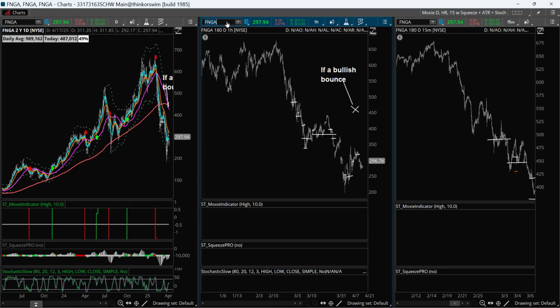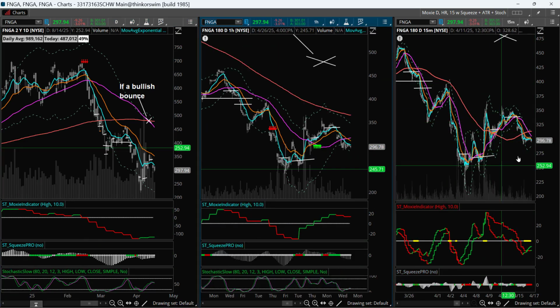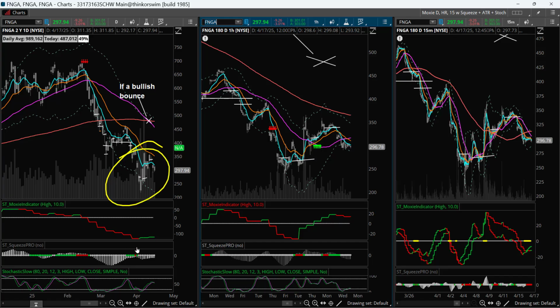Now, if we look at FNGA, it's going to be the same story as the indices, right? As we kind of talked about, I'm looking for this pullback to eventually get bought up. If it is, we have an L shoe here on the daily chart. We have a trampoline move here on the hourly chart. So we can't confirm it yet, but I think that's what's going to be happening.